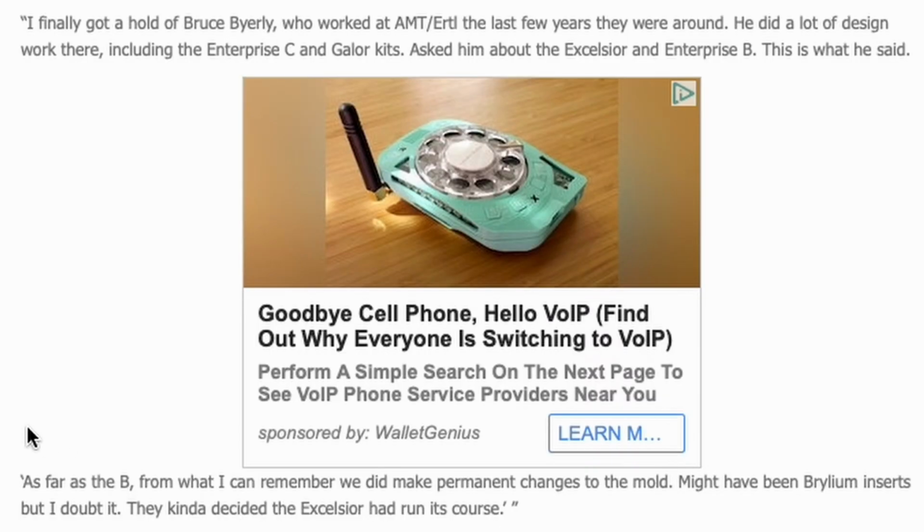And yeah, there was a note from, here it is. I finally got a hold of Bruce Byerly, who worked at AMT Ertl in the last few years they were around. He did a lot of design work there, including the Enterprise C and the Galor kits. Asked him about the Enterprise and Excelsior, and this is what he said. As far as the B, from what I can remember, we did make permanent changes to the mold. Might have been beryllium inserts, but I doubt it. They kind of decided the Excelsior had run its course.